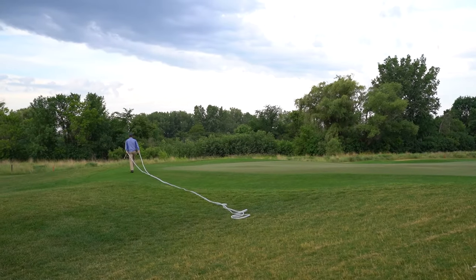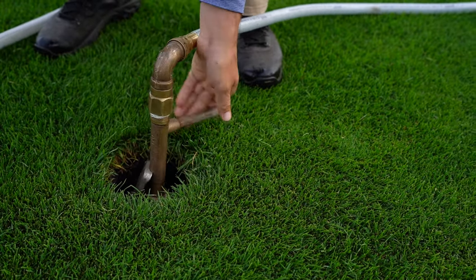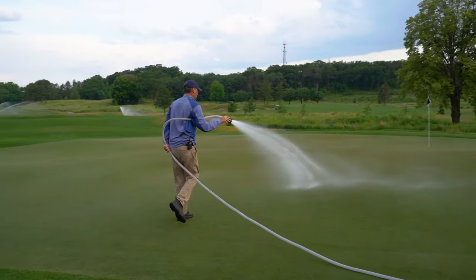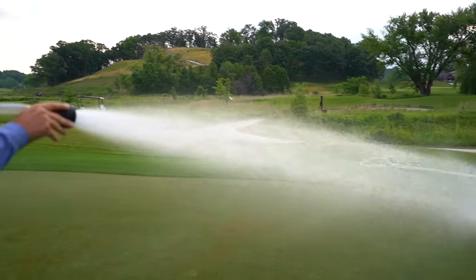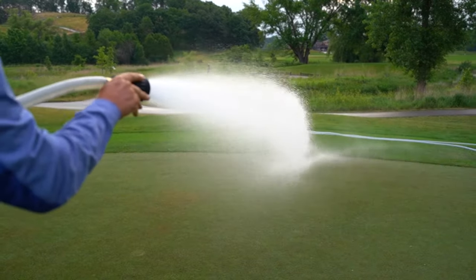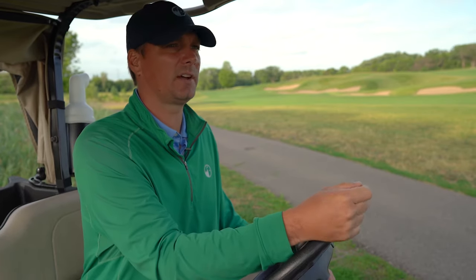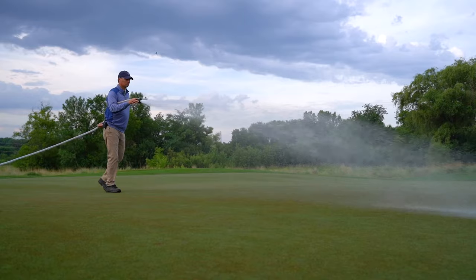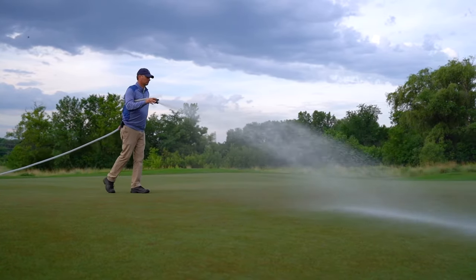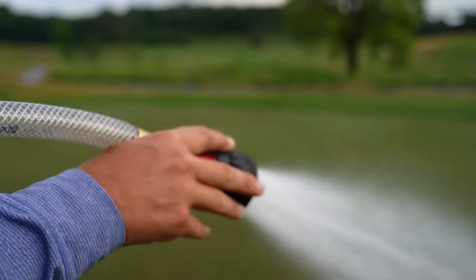So a lot of times golfers will see us syringing or hand watering certain spots on the greens. A lot of times the entire green doesn't need water, it's just certain sections of the greens, usually the more of the humps and bumps. So if certain parts of the greens don't need water, we're just not going to water the entire green. That's why if you see us with a hose, we're just hitting certain spots on the greens. We know we're not trying to get in your way, but it's just a necessity for the health of the plant.